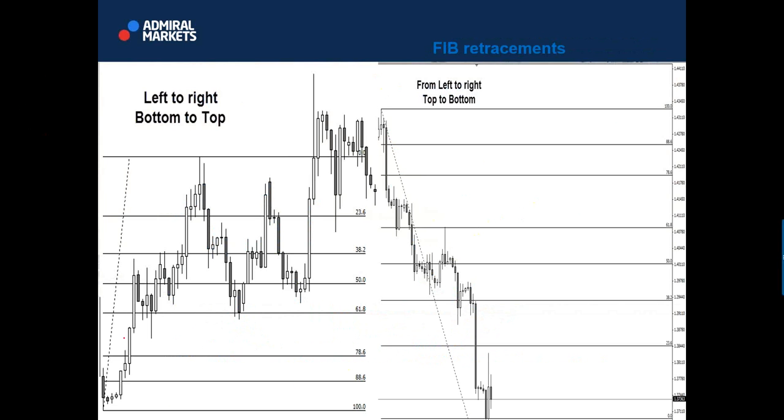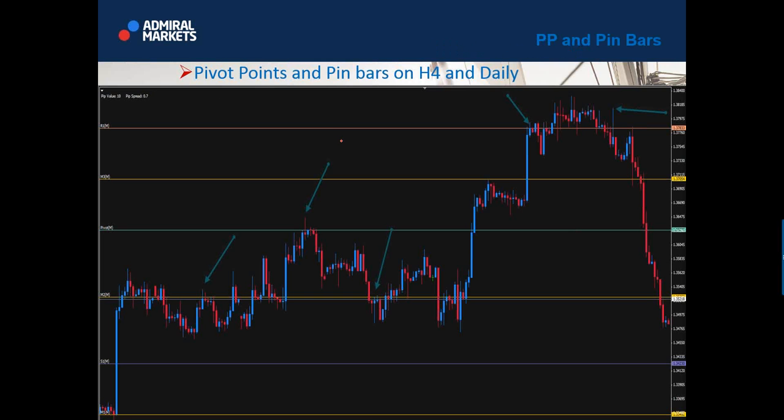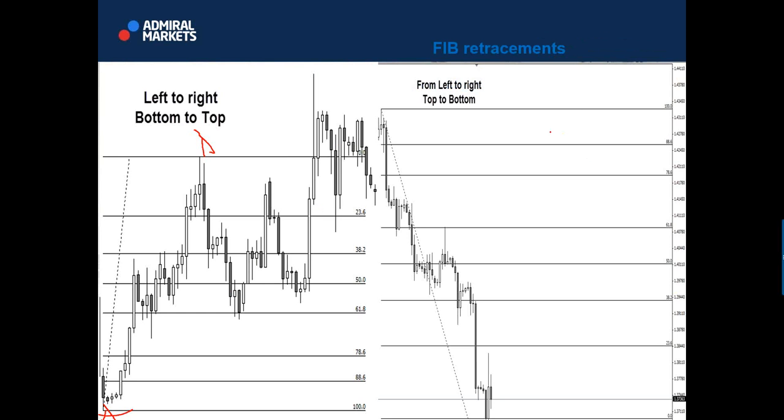How do we draw Fibonacci? Always the same pattern, from left to right, because we don't go from right to left, it's wrong. We go from left to right, okay? In an uptrend, we go from bottom to top. This is point A, this is point B. So from bottom to top, left to right, okay? In a downtrend, we go again from past to present, from left to right, and from top to bottom.